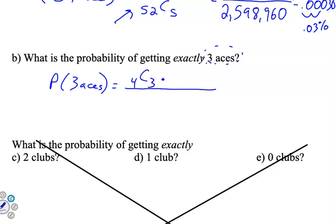Okay. Now, what makes this one difficult is you need to remember we need 5 total cards in our hand, and we want 3 of them to be aces. So those last 2 cards can't be aces. They can be anything else we want, but they can't be aces. So there are 48 other cards out there that are not aces, and we want 2 of them.